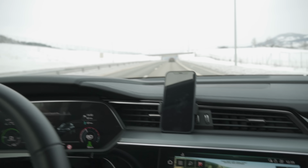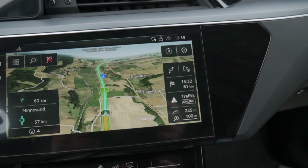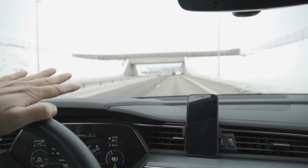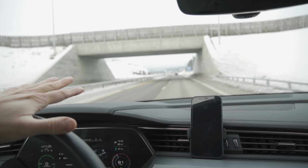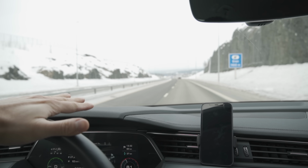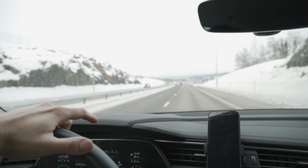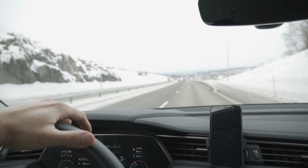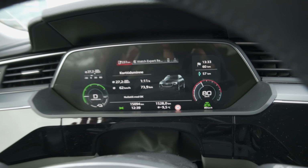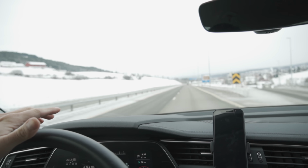We are now 61 kilometers away from Gjøvik, 225 meters above sea level, and we are on a small stretch of motorway here, 110 zone or 100 zone. It's only about 15 kilometers in the middle of nowhere. Don't ask me why, but that's how we build roads in Norway, in patches. But I'm only going 80, so I don't want to go any faster because I want to try to go as far as possible.